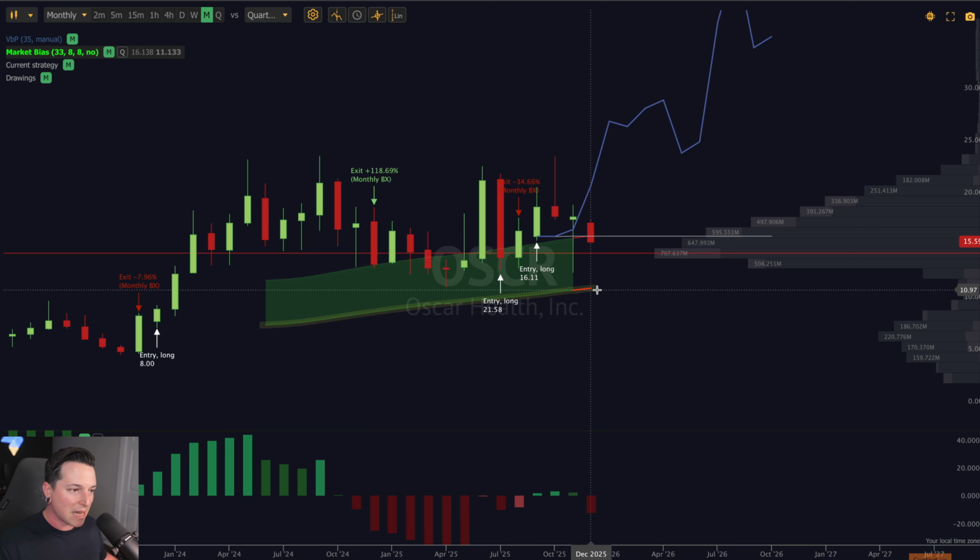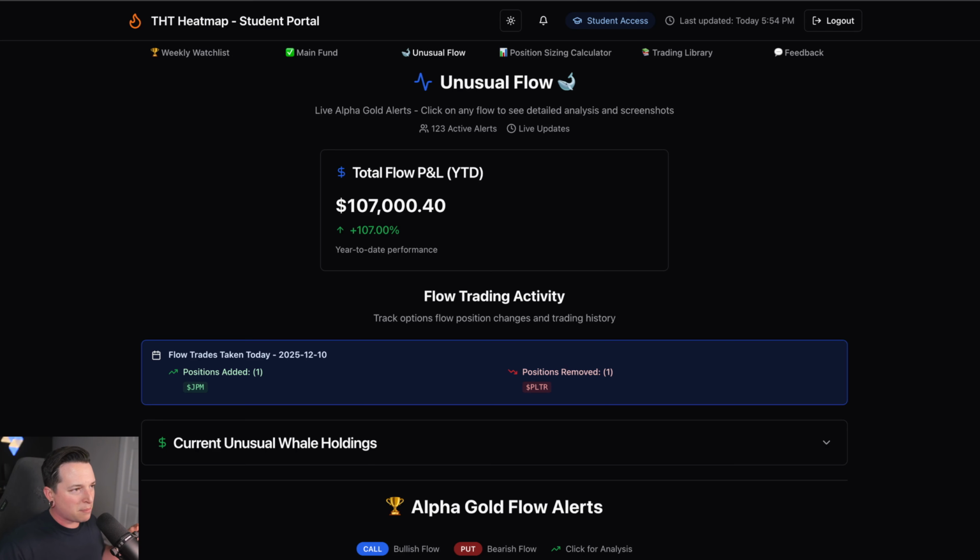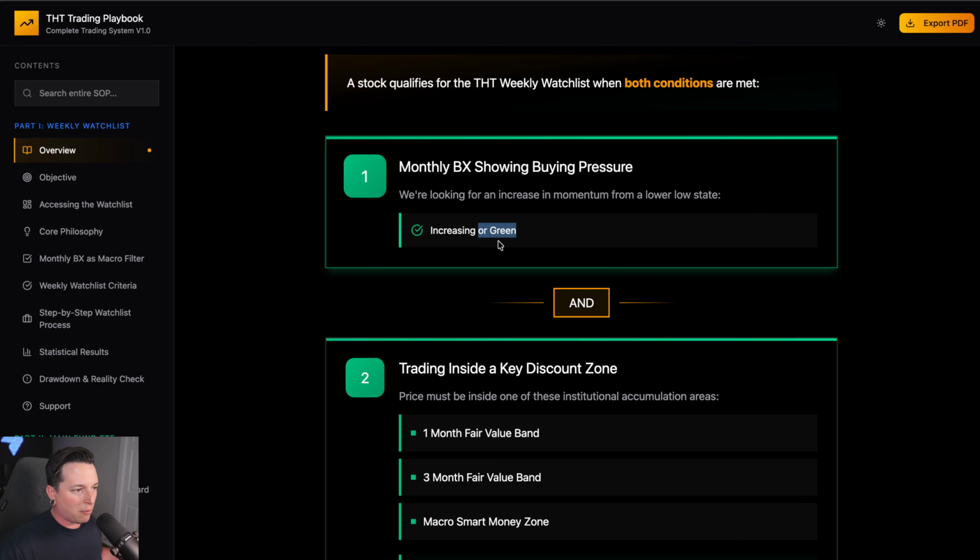Now, if the month of December closes red as we are right now, then all of this goes out the window. We walk away from the trade, we lose, and we move on. But as of right now, this piece of criteria is being met.